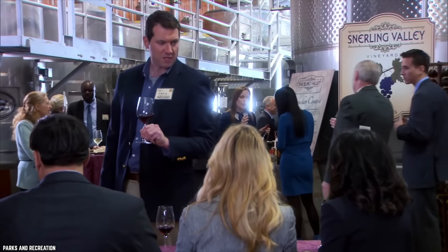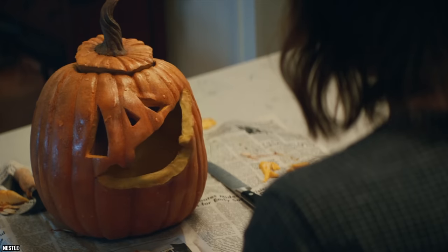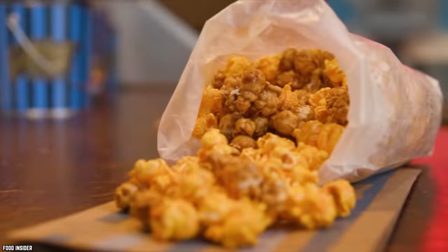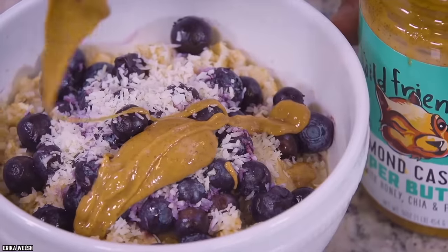Mostly pumpkin. There's so much pumpkin, it's like a Charlie Brown Halloween special. The pumpkin craze has exploded with everything from donuts to popcorn. So here are 15 seasonal pumpkin flavored treats you need to try.